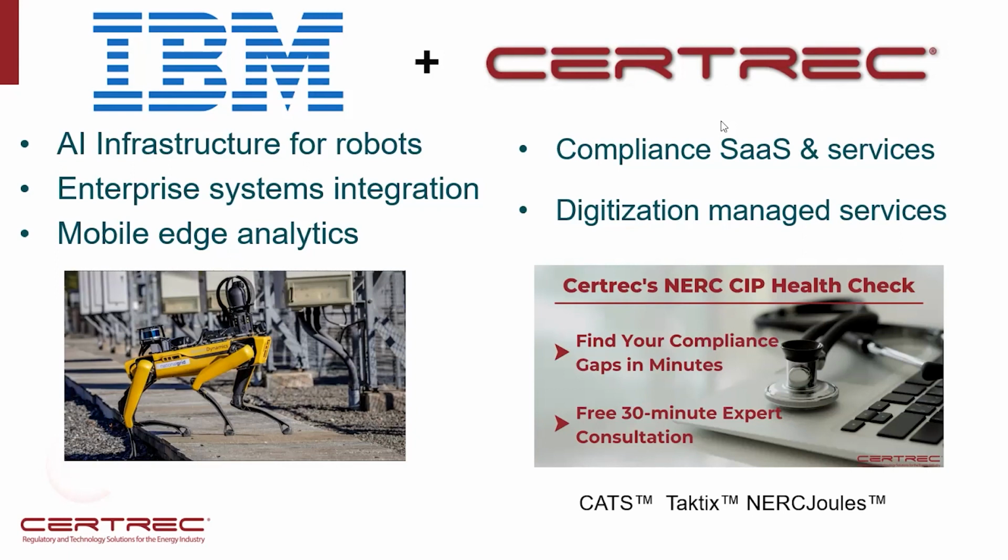And on the Certrec side, I've already mentioned, we do a lot in compliance and software applications and services, and we are also providing digitization managed services. So that's the piece where we believe we can help a lot with IBM's help. We can help to operate, run, and manage some of the pilots and some of the production areas for using Spot, in utilities. So many of our customers are utilities, and we have great understanding of their business.